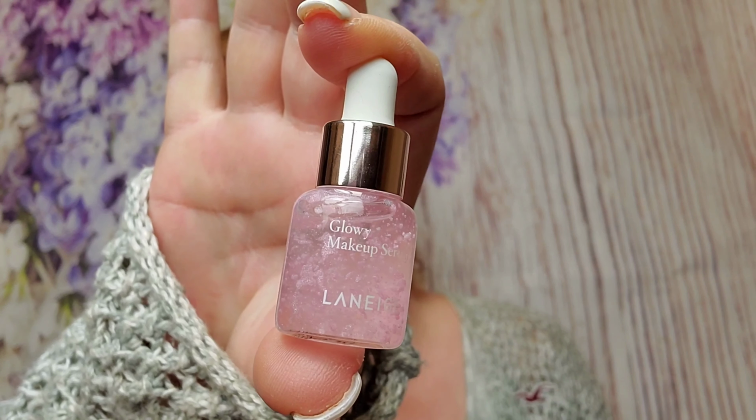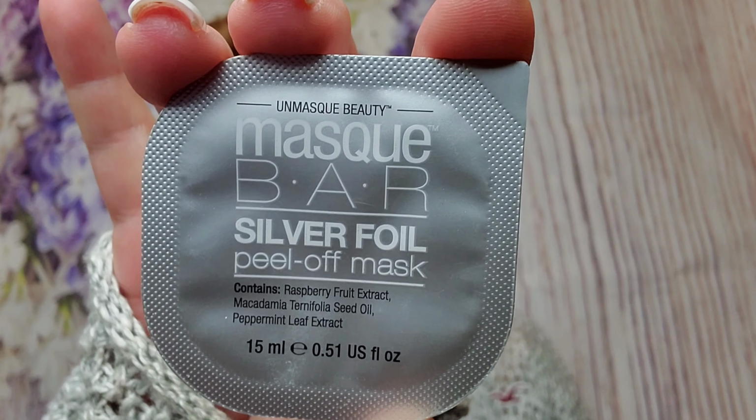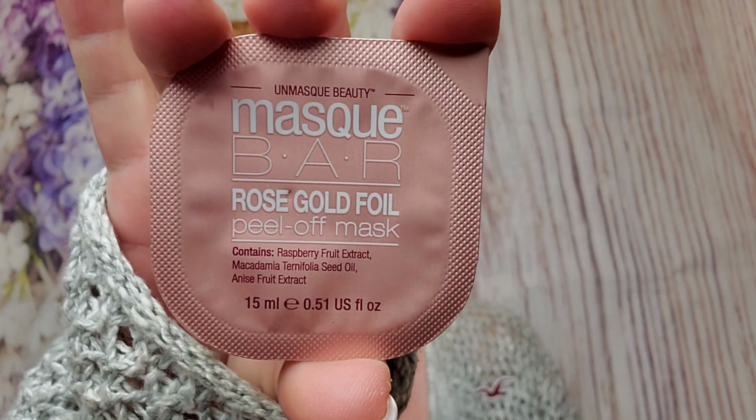I like that brand. And then this is a silver foil peel-off mask by Unmask Beauty Mask Bar. It contains raspberry fruit extract, macadamia seed oil, peppermint leaf extract. I've got the kids yelling in the background. That looks yummy. Not yummy to eat, but like a peel-off mask. And then Unmask It Mask Bar Rose Gold Foil Peel Off Mask. Nice. Okay, and then I'm assuming this is probably another mask. Yes, it's a gold foil peel-off mask. And there goes the door.